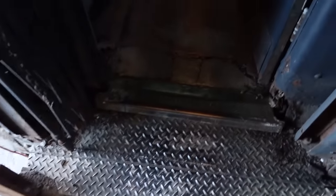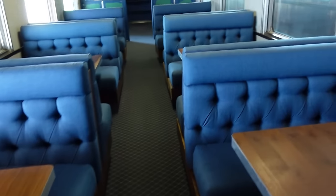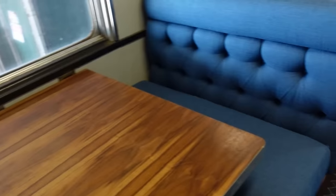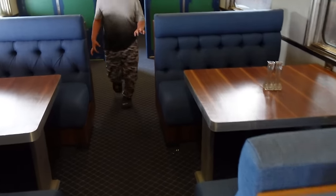Wow, guys, I'm gonna cross over. Crossing over. What is in this little room? Okay, I can't open it, it's kind of stuck. Oh, this is like, okay. This is where you would get your meal and sit down and have a meal. Come have a meal with me.